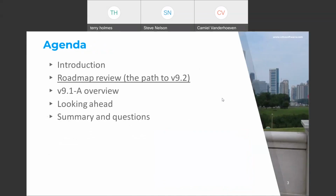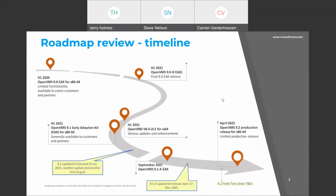Now a little bit about the roadmap review. As you've seen here, starting from 2020, this slide may look familiar to you. We've had limited functionality with certain select customers and partners. They were able to go in and try to do some development and try to port products, etc. And through that, the evolution went up to the first half of 2021 with the final release of 9.0. From there, we moved to the 9.1 early adoption kit come the latter half of 2021 and made it generally available to our customers and partners.